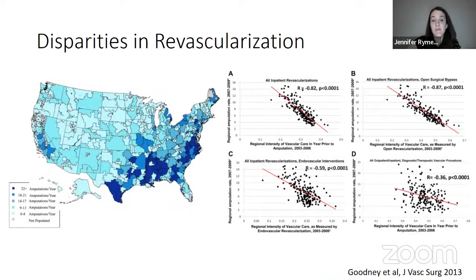Now, what about disparities in revascularization? So I've told you that I'm located right in this PAD belt that's shown here in the southeastern United States and certainly in Texas, in some parts of the Northeast. And so you might say, well, why does this disparate map exist? So certainly we know that some of the risk factors for PAD are more prevalent in some of these areas, our diets, other factors at play, potentially some socioeconomic.